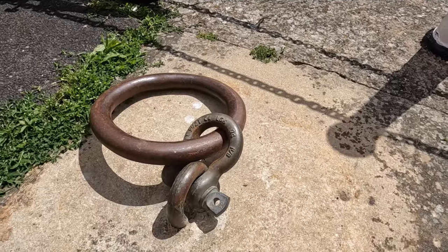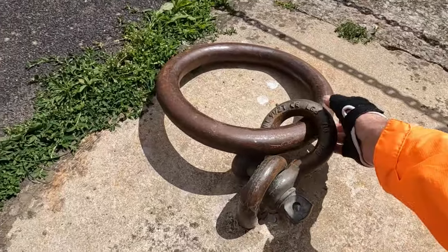What am I doing next week? Well, next week I'm going up to Liverpool. That's a pretty substantial mooring ring. Gosh, it is beautiful here.